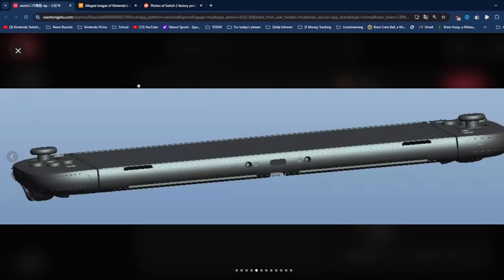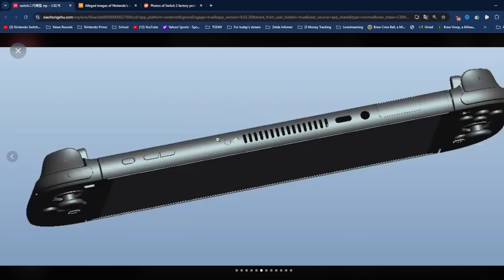You got two speaker grills there. Looks pretty standard. And then this would be the lip here that you pulled out to open the kickstand. All right. Here's the top ventilation. You'll see I've got our power button, our volume rocker, headphone microphone jack.